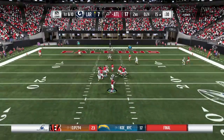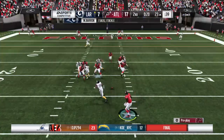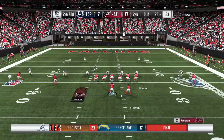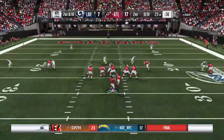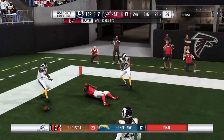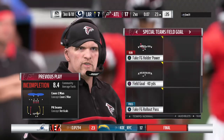Now a play fake here on first down. And down he goes on the pressure from the Rams defense. Mark Barron coming hard on the blitz. He dumps him for a loss of 8. Play action. Ryan looking for the end zone. And he can't hang on. That's definitely going to be one he wishes he had back. Incomplete in the end zone.